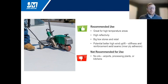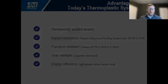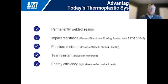So when we always talk about advantages, especially when we're talking about roofing, we want to talk about durability. Why is this going to be more durable? It's out in the open. It's going to be out there for decades at a time, potentially. And I mentioned it a little bit before, permanently welded seams. Once you weld it during installation, it's going to stay welded. You're not going to have leaks through an area like that. It's a huge advantage when we talk about TPO.